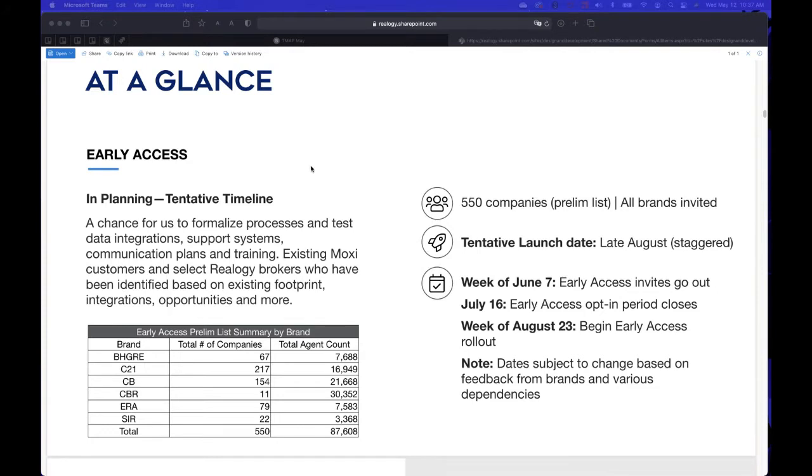This is in the tentative and planning stages, and so what you see here today is we have a list of curated brokers who have been identified through working with each of our brands based on their existing footprint, the integration, some of the opportunities, and more. And that list comes in around 550. That will be preliminary. It will be changing. We're looking at targeting late summer to be able to begin early access as a process.